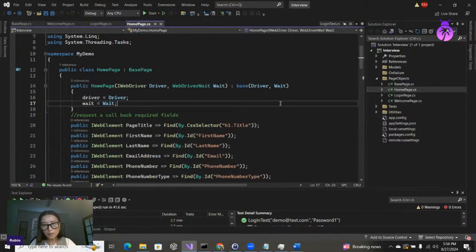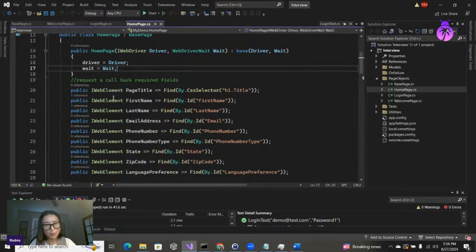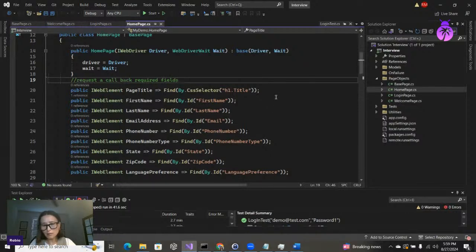So from here, you can see the home page. When we call the web element, we will use this find method and give the element locator. I know some tools like Cypress or Playwright, I heard, have a default wait. So basically, we're trying to create a default wait for web elements using that find method.